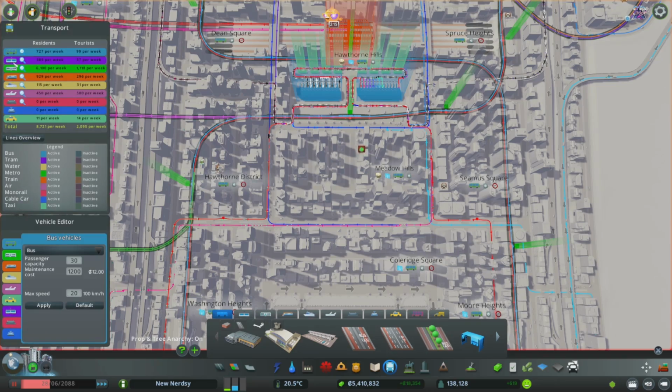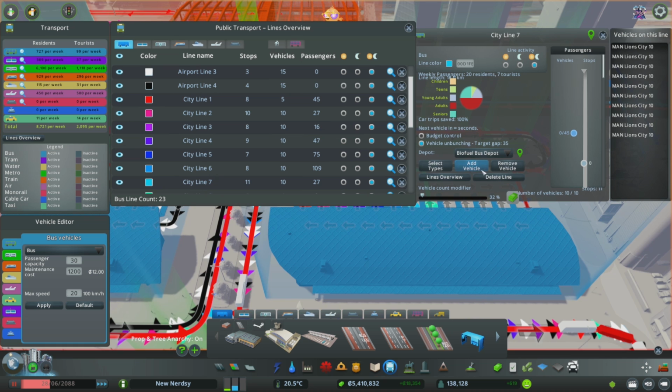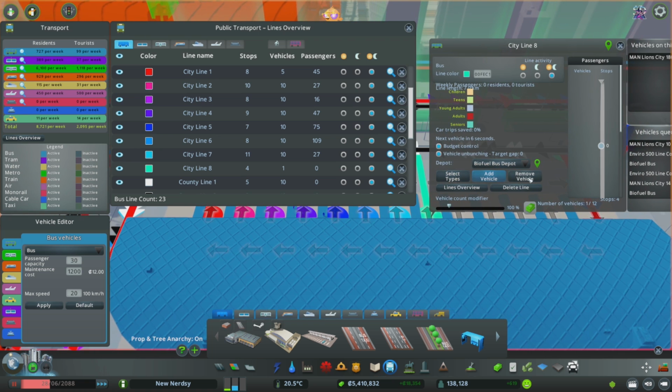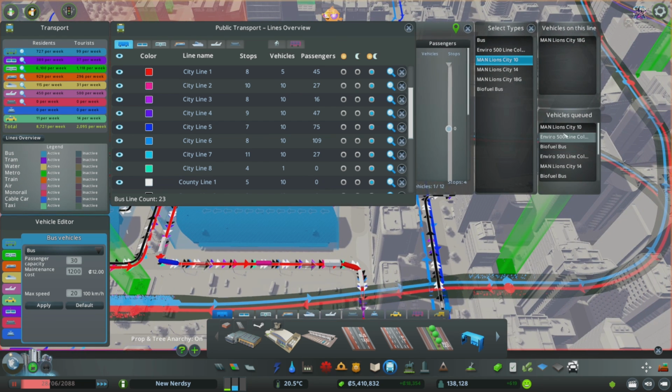We actually need to go back to City Line 8 real quick because I want to make sure I've set the vehicles. Lion City 10. Interesting choice. That's City Line 7. No wonder. So, select type. Let's go for whatever kind of holds a small amount. So that's 45. That's fine.